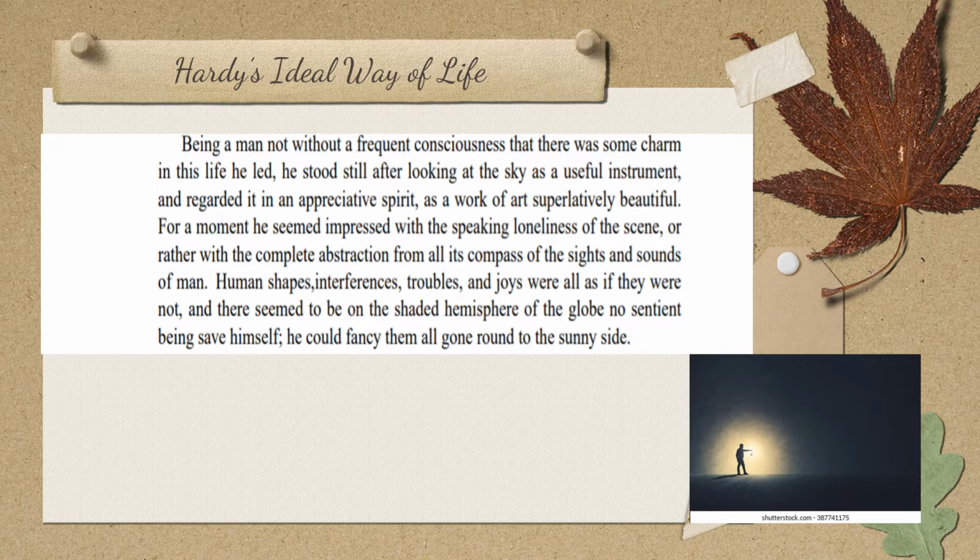Here, again from the novel, I am reading: being a man not without a frequent consciousness that there was some charm in this life he led, he stood still after looking at the sky as a useful instrument and regarded it in an appreciative spirit as a work of art superlatively beautiful.